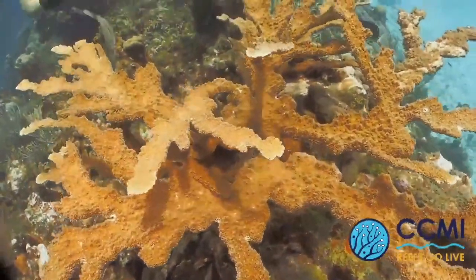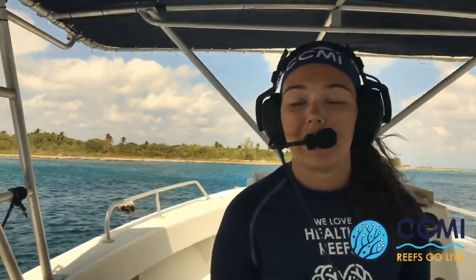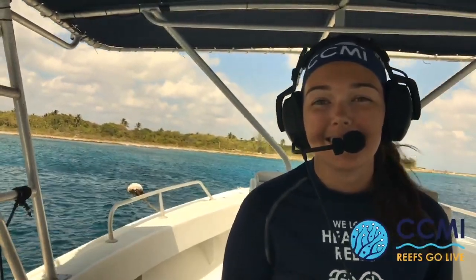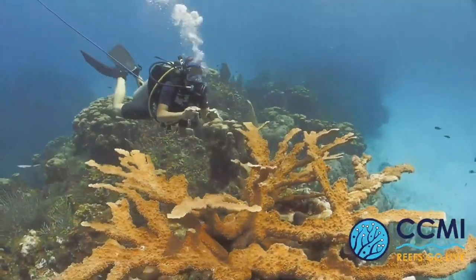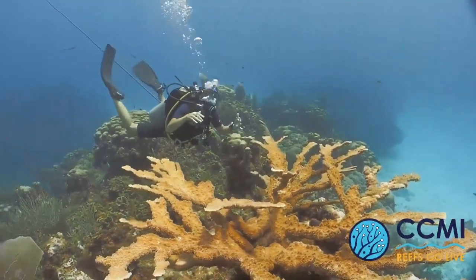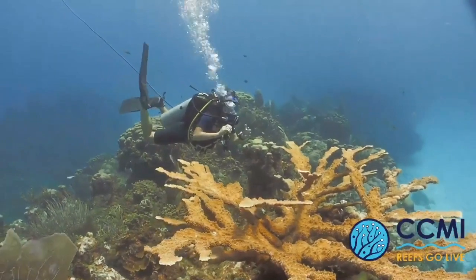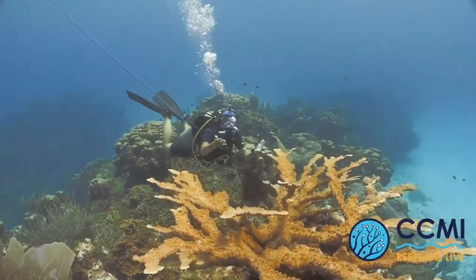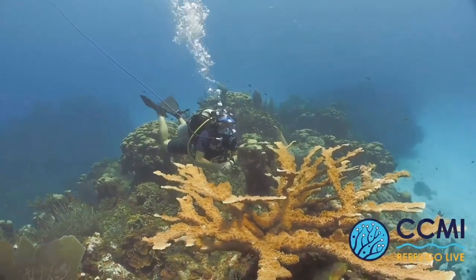Wow, that's pretty interesting that such a coral like that can provide so much protection and health to these reefs and fishes that live on it. Yeah, especially the elkhorn coral. This genus used to provide all Caribbean reefs with about 90% of their structure. But over time, this coral has slowly been lost due to some of those threats that we spoke about earlier.